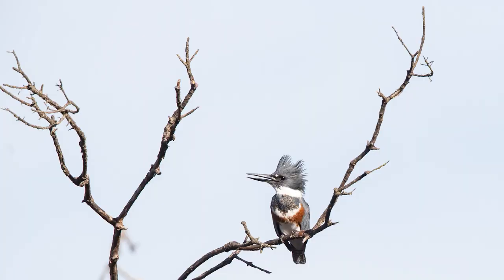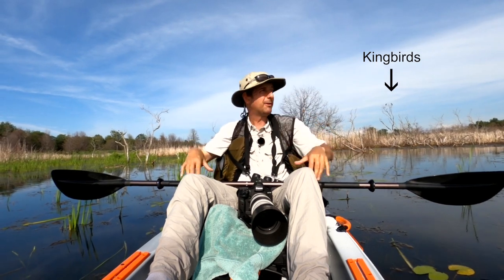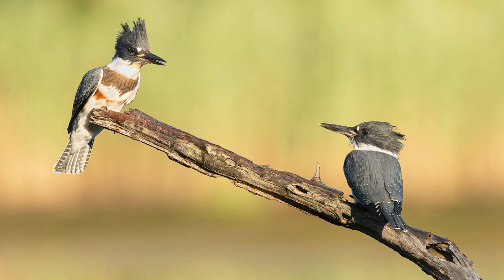The kingfisher, which is now directly in front of me, he'd come over close to the kingbird nest, and both adult kingbirds dive bomb the kingfisher to push him out. That was very interesting. Actually, there's a pair of kingfishers over here. Yeah, there's two of them.